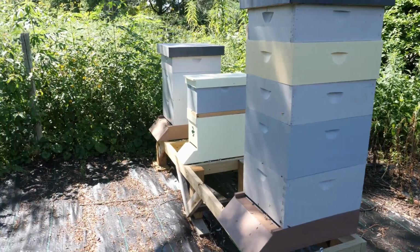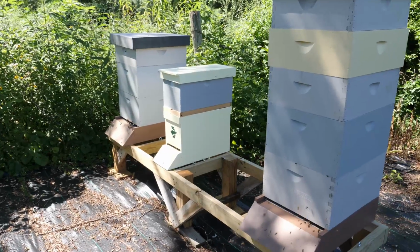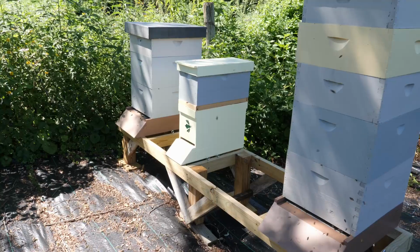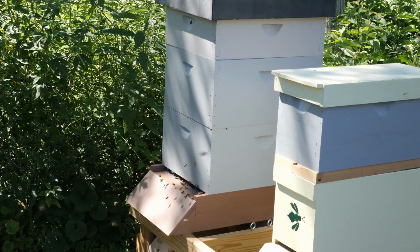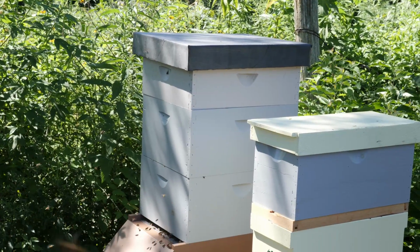Right there in the center is a little walkaway split I did, and I checked it yesterday, and it looks like the queen has mated and come back. I'll be putting that into a regular hive body shortly. And over there in the corner is the other hive. We've already pulled 3 supers of honey off that, and I put another super back on.